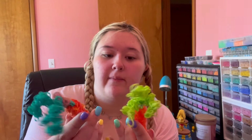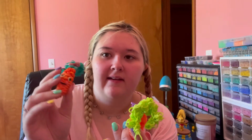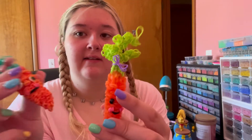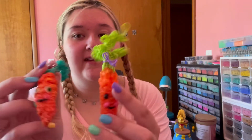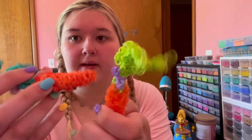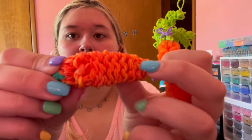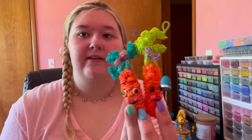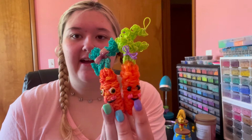I really can't compare them on like if I was a better loomer back then or now, because the happy carrot, it still looks like a carrot, but the bands are gonna break, so I really can't compare them. But the carrot is my first happy food that I ever made.